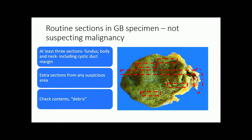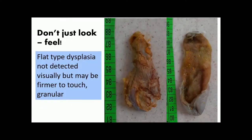The more volume you cover, or surface of the gallbladder mucosa you see, the more likely you are to pick up any atypical epithelial lesions. Of course, if there is any suspicious area, extra sections are taken. Also, it's important to check the contents of the container, because sometimes a small polyp or necrotic mucosal region may fall into the container, so the contents which you think are just debris, stone or sludge must be checked once to see that there is no mucosal substance in them. That's for the pathologist, of course.